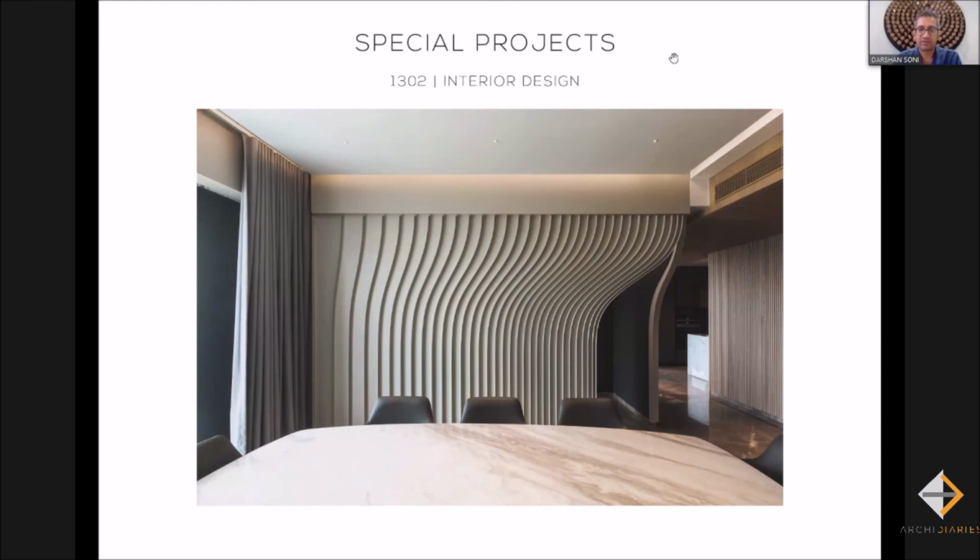This is a recent project. It's a luxury apartment. As per the interior design layout, the toilet was there and you could see the door. So we decided to provide an envelope which creates an artistic wall, and at the same time creates a little niche to enter the toilet. This is made out of metal.